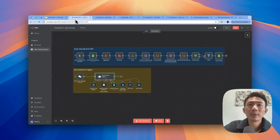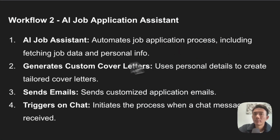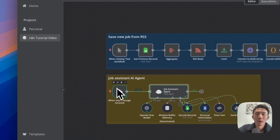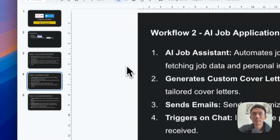And then the second workflow is the AI agent for the job assistant. So we automate the job application process, like getting the job data, personal information, and also sending the cover letters to each of the companies. So we will generate custom cover letters using the tools, using the AI agent as well, and we'll send the emails as well. So it's triggered on chat. We can change the trigger into other ways. For example, like a schedule trigger for time info, or we can connect the Telegram trigger to that as well.